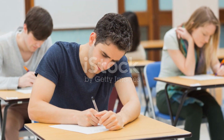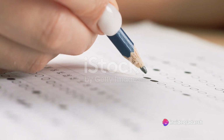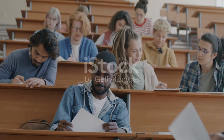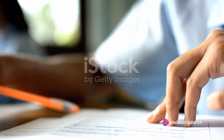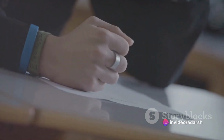Now, let's discuss the exam day and the best method to fill up the OMR sheet. On the day of the exam, make sure you arrive at the exam center well in advance. This will give you time to calm your nerves, find your seat, and avoid the stress of last-minute rushing. Before you start, take a moment to read all the instructions on your question paper and OMR sheet carefully. This can save you from making avoidable mistakes.